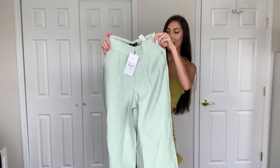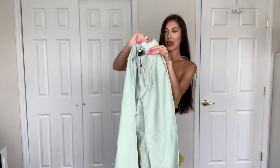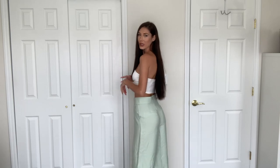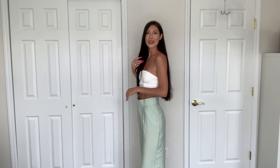So, you guys saw before that they have pockets on the side, which you have to have pockets. I'm sorry, but you guys, I'm obsessed with these green pants. I honestly thought that I was gonna love the beige ones so much, but no, it's these that I'm obsessed with. I'm literally obsessed with these. Look how freaking cute they are. Girls, I'm obsessed. They literally are just like the perfect spring pants. So if you guys do not buy these, I'm obsessed with them. Seriously obsessed. The color is just like, yes.